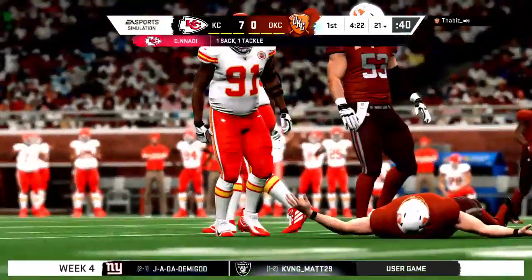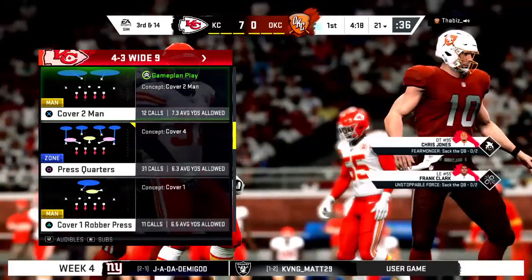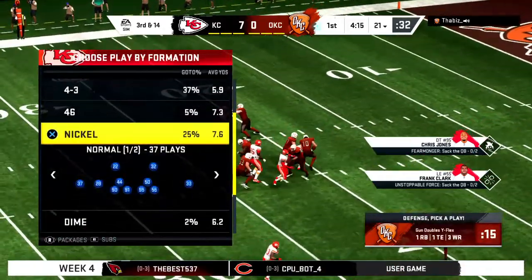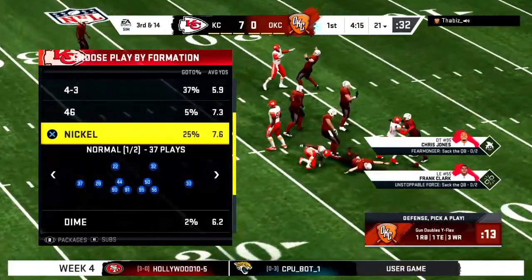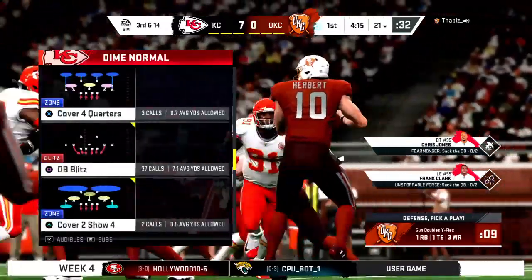Nowhere to escape, and he goes down. Like a freight train there, Derek Nottie with a sack. Okay, you know my bias is about to come out here. A lot of people think that the offense is just moving in the wrong direction. I'd say they're moving in the right direction because the defense is pushing them back.